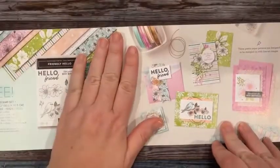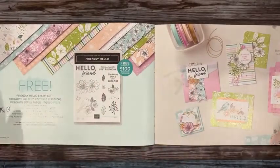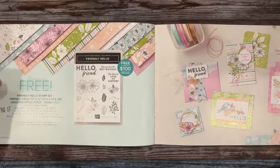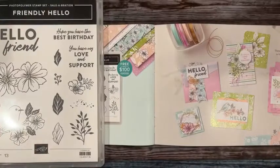And then this is really cool. So this is the Friendly Hello, and all the others are free with $50 up until now, but this one's free with a $100 order, and it's because you get the stamp set and the paper.